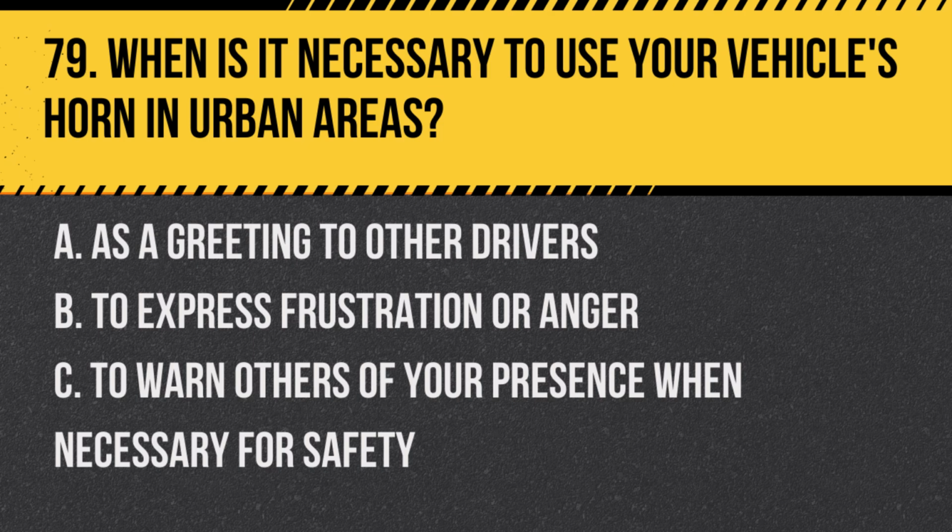A. As a greeting to other drivers. B. To express frustration or anger. C. To warn others of your presence when necessary for safety.